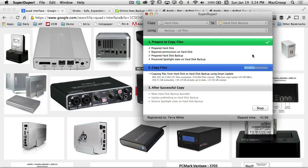Also, the Time Machine one is handy for just minor screw-ups. Threw away something, corrupted something, saved over something. I just want to get that one file back. Plug this one in, get it back.